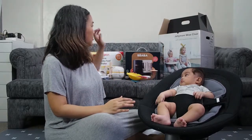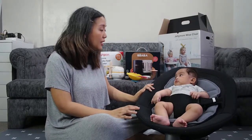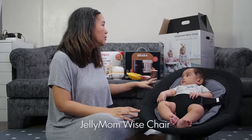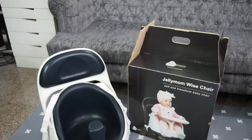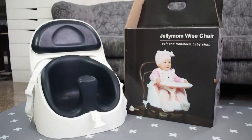Next, we have different chairs at home for baby, but he doesn't have a booster chair or high chair yet, so we decided to go with the Jelly Mom Wise chair because it can be placed on the floor or on top of our existing dining chairs, and it can also be packed in a bag on the go.